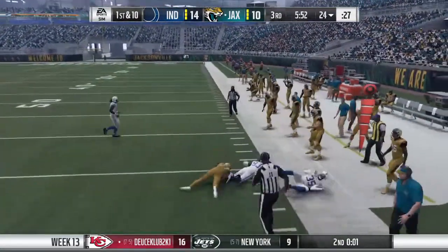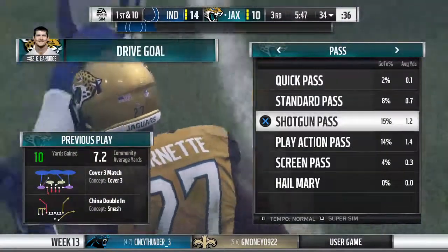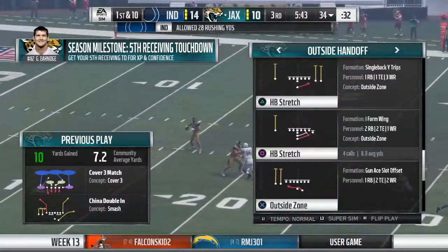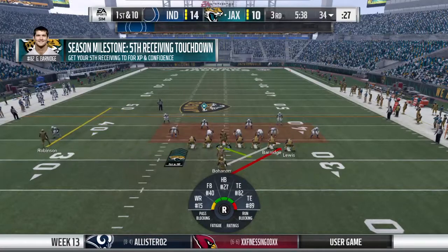Dumps it off to Fournette. And he'll get this up to the 34-yard line. It'll be a gain of 10 to start the drive out, and by a few inches, that'll be a first down. I know most of the time when the ball's in the air, you're thinking wide receiver, tight end, but running backs, they can be a big part of any passing offense nowadays.